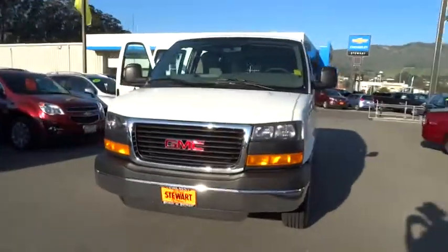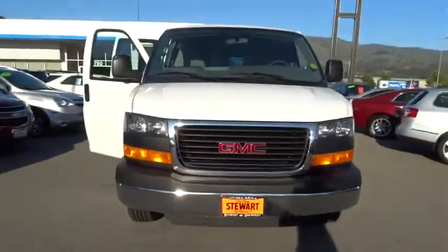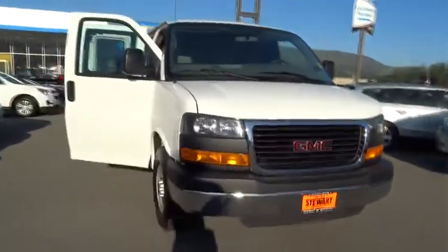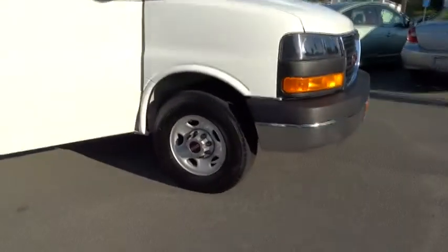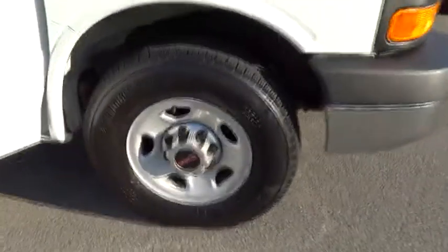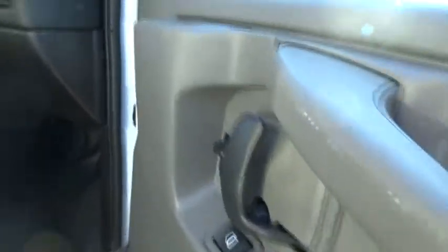This vehicle has less than 6,000 miles. Here are some of this vehicle's great options: anti-lock braking system, stability control, dual airbags, four-wheel ABS, power steering, air conditioning, front cruise control, AM/FM stereo radio, power door locks, power windows, daytime running lamps, daytime running lights, intermittent wipers, rear wheel drive, tire pressure monitoring system.